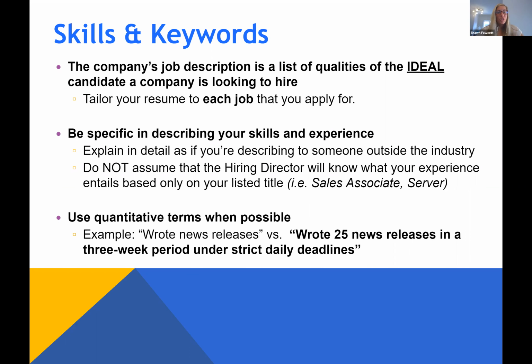And don't ever sell yourself short. I often see this with students that they just list one or two things. It's very vague as far as they're describing their experience and skill sets. You want to make sure that you're really talking yourself up. This is probably one of the only times in life where it's good for you to not be humble. You really want to boast about yourself and showcase what you bring to the table.